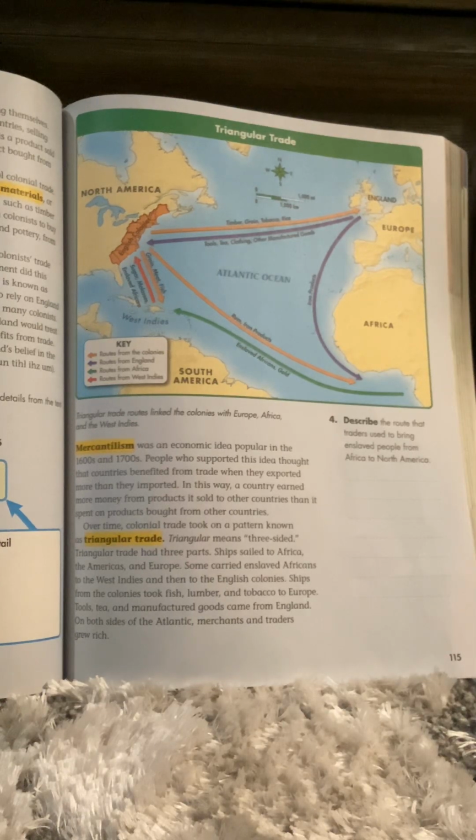Triangular means three-sided. Triangular trade had three parts. Ships sailed to Africa, the Americas, and Europe. So those are your three stops. Some carried enslaved Africans to the West Indies and then to the English colonies. Ships from the colonies took fish, lumber, and tobacco to Europe. Tools, tea, and manufactured goods came from England. On both sides of the Atlantic, merchants and traders grew rich. So everybody's benefiting from it.